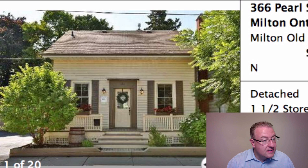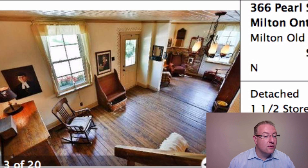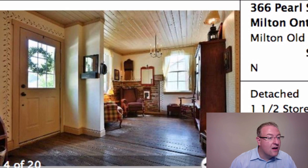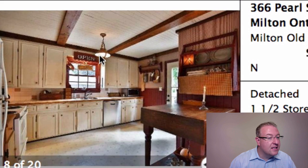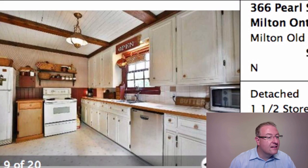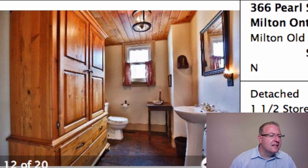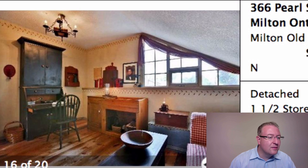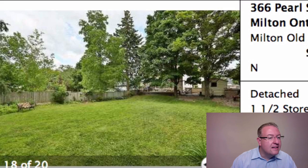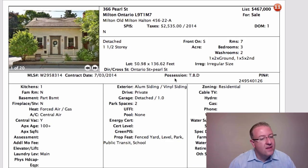So Pearl is one of my favorite picks of the day because it's so unique and different. $467,000 is a very attractive price point. You've got a 51 by 136 foot lot. You've got the exposed brick, this nice ceiling effect, some original barn board floors. Maybe not to everyone's taste, but I think it is really charming. And then obviously you've got that nice lot too. So this one should get action.